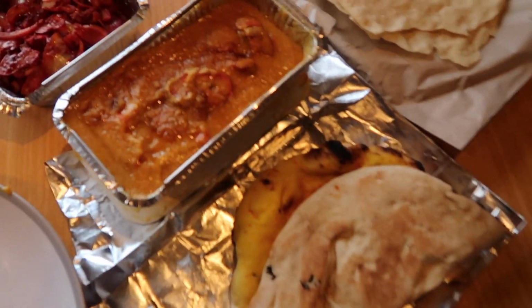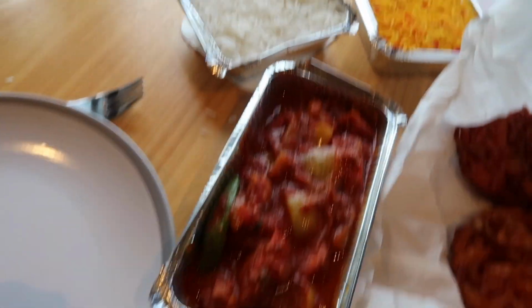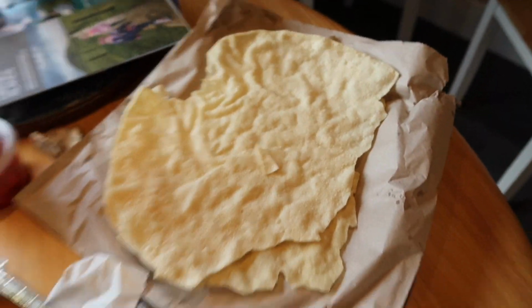Woo! Got our Indian takeaway: chicken tikka korma, chicken tikka starter, jalfrezi, naan, onion bhajis, garlic naan, poppadoms, and pickles. Very happy girl.